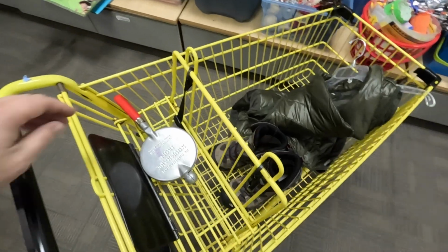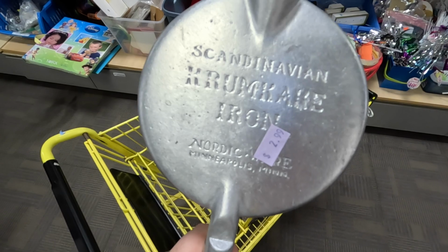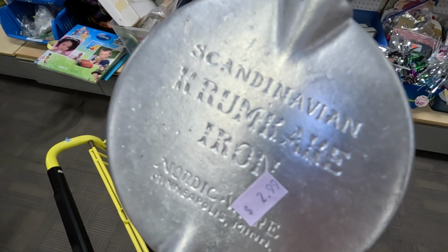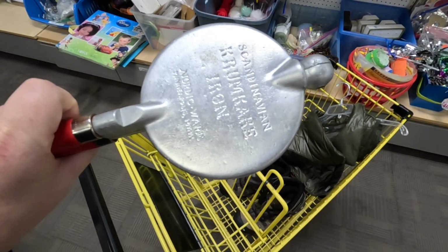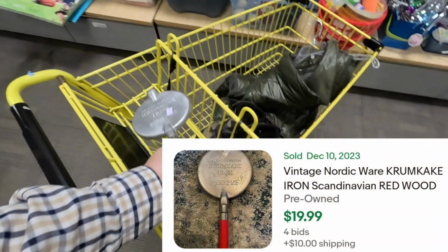All right, I found a few things here at this stop. If you don't know about Nordic Ware, sometimes it's worth looking up. This is $3, a crumb cake iron, and man, over 200% sell-through on this. Should go for about $20 for that.